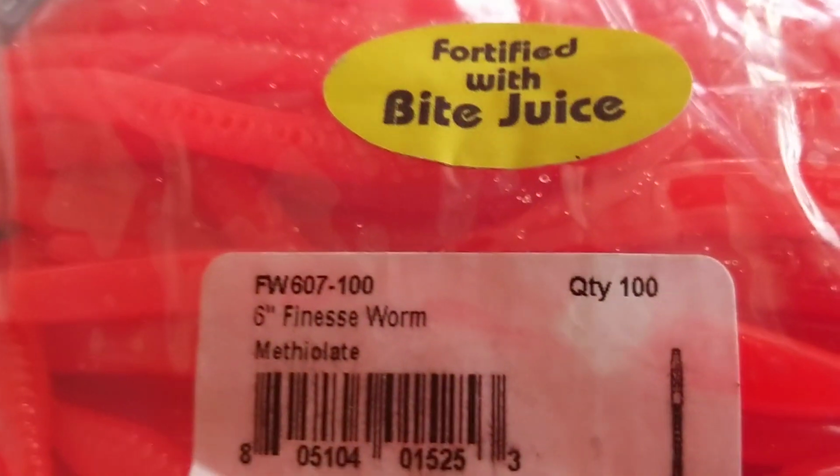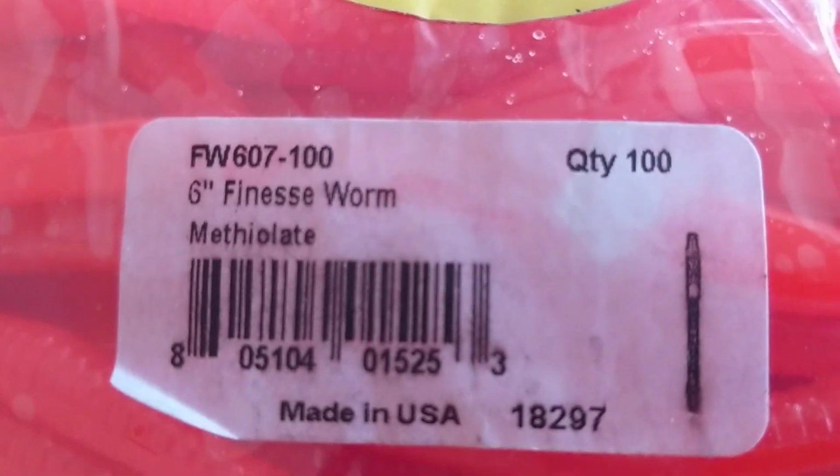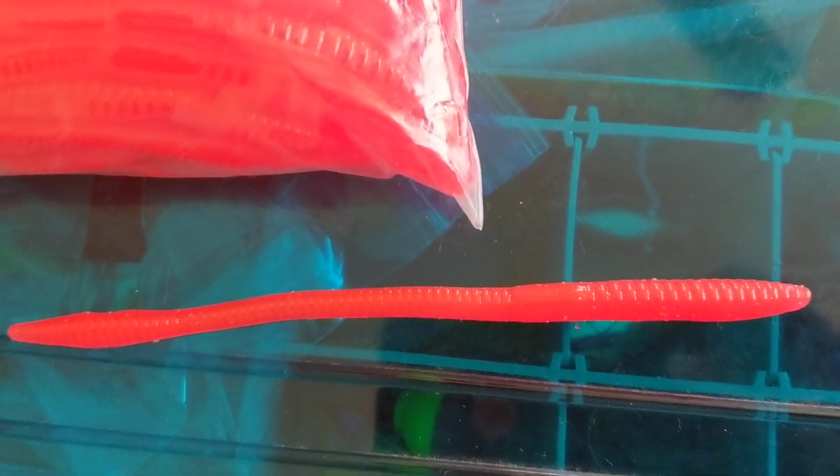So if you're looking for something different to throw, the Big Bite Baits 6-inch finesse worm in methylate is a very good idea. Give it a shot and see what you think. Let me know. See you on the water.